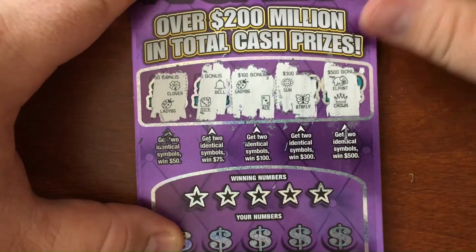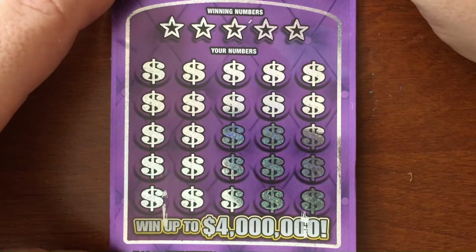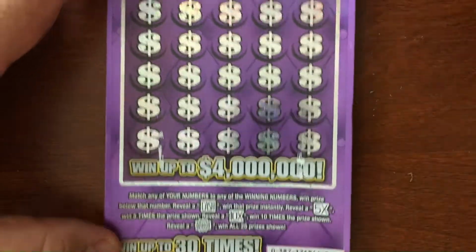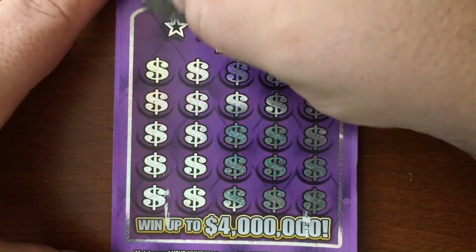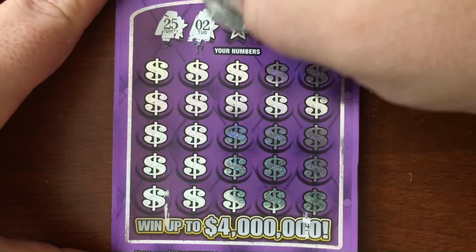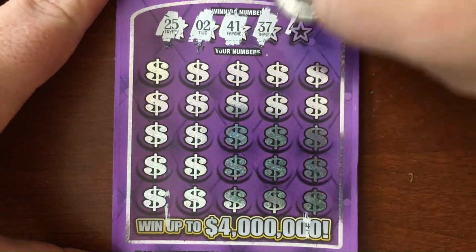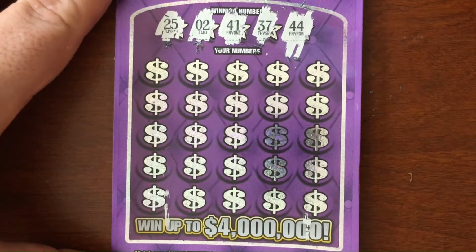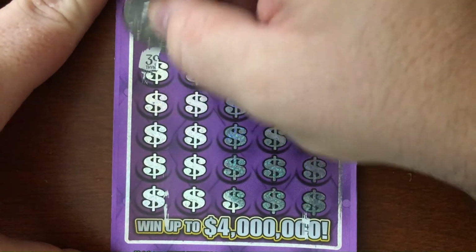Elephant, crown. Oh, come on, man. All right, there's the bonuses up top, nothing there. Let's move down here to the numbers. Now, remember with these, we can get a cash symbol, a 5 times, a 10 times, or a win all. All right, so we got 25, 2, 41, 37, 44. All right, let's see what we got here.